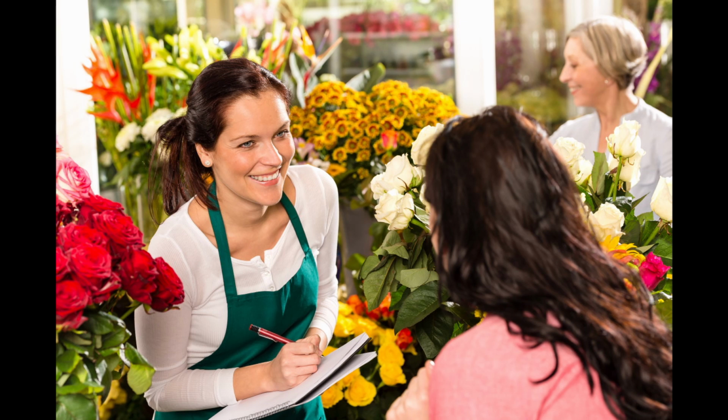And because it's a flower shop, it's probably about flowers. Okay, and there's another customer in the shop. Oh, she looks like a customer to me. Okay, and there's lots of flowers here. And the main colors are yellow, white, and red. So the red ones are roses. The white ones are also roses. And I don't know what the other ones are.